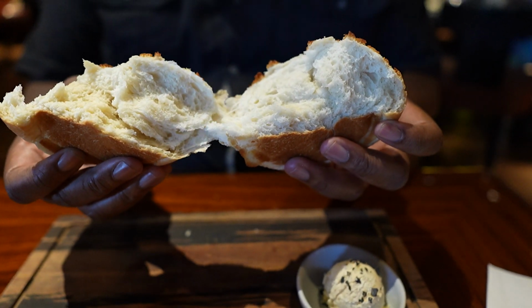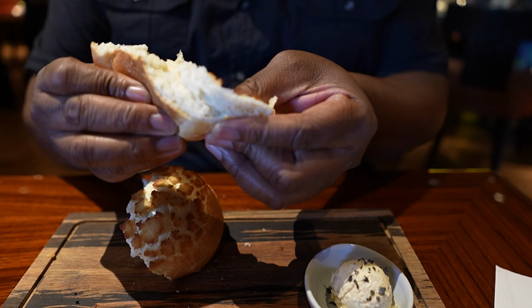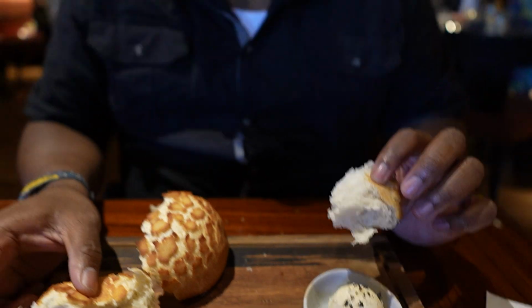And this bread is delicious. This is one of those breads that's so good, it's hard not to eat the whole thing, knowing that you've got other food coming. This is Jiko, it's signature dining. Your portions are small, just eat the bread.